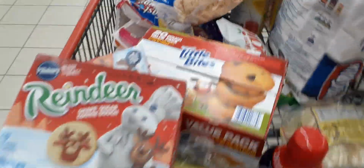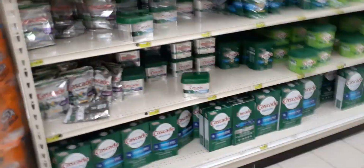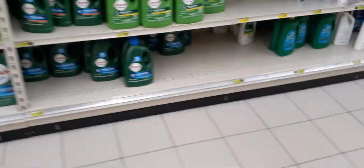This is Wag Chicago. This time I got food in the cart. It's been a while since I did the soap pile on this right here. These are your Cascades. A little light.